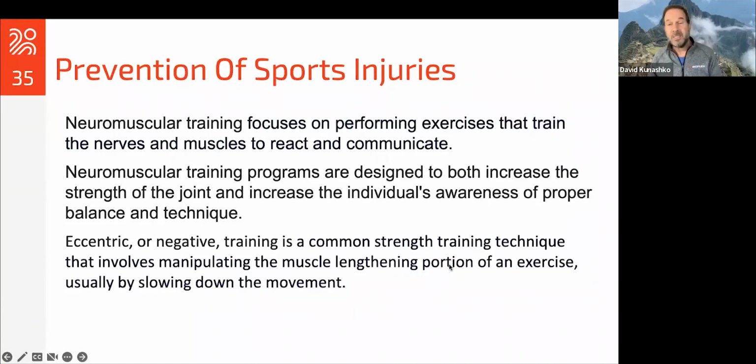Eccentric or negative training is a common strength training technique that involves manipulating the muscle lengthening portion of an exercise by slowing down the movement. So you do your biceps curl, and then you slowly let it down. That's eccentric, as opposed to you do your curl and then you drop it down, right? So it's the eccentric, and I'll give you examples of eccentric exercises.